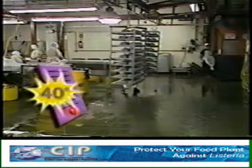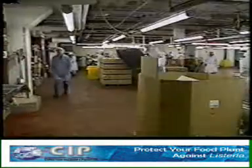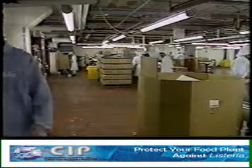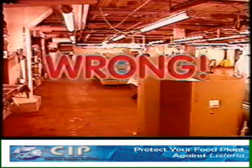The processing room is refrigerated to 40 degrees Fahrenheit in order to reduce microbial growth. Things look pretty good here. Bacterial contamination shouldn't be much of a concern, right? Of course the answer is wrong. Why else would there have been such an obvious lead-in for this?